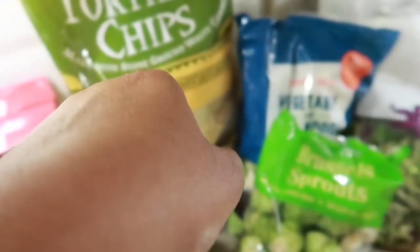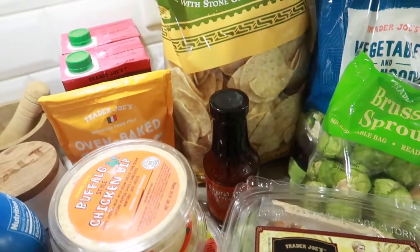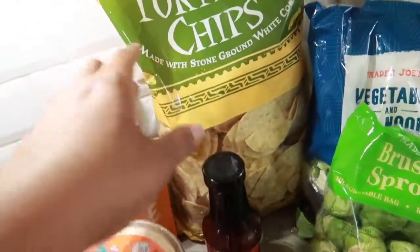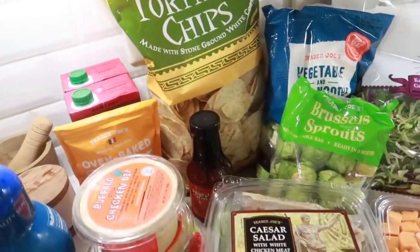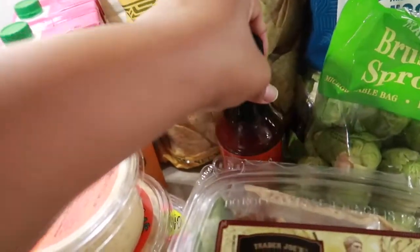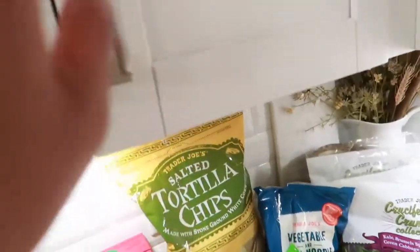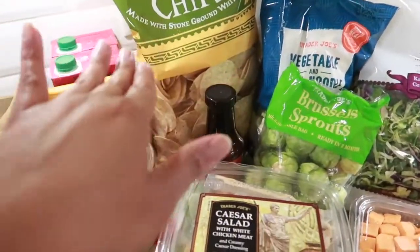The chips were on their way out. I was looking for the gluten-free. I think these are gluten-free. I was looking for the unsalted ones, but they were sold out, I guess, from Thanksgiving. And then they had like two of these left. So I got some salted tortilla chips, huge bag. Don't know if I'll eat all of it, but I could probably make some homemade hummus with my beans that I have in the dry goods pantry. So yeah, we'll try to get through that bag.